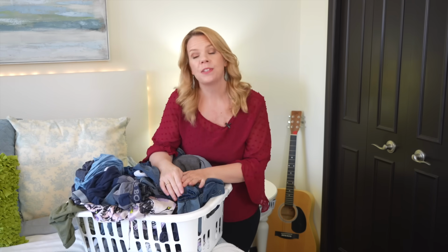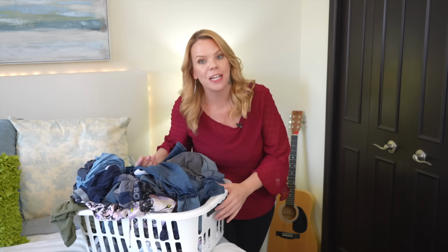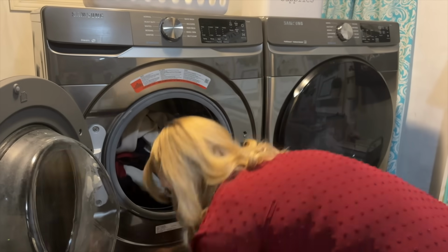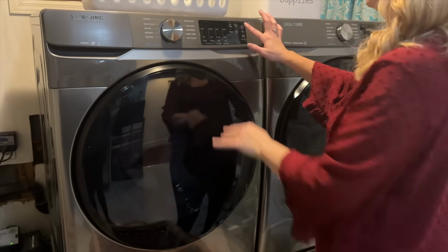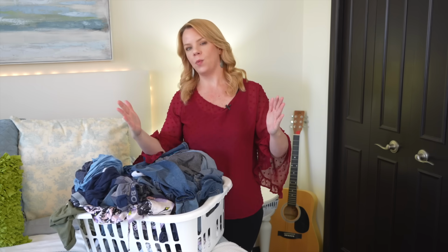My last laundry tip is to make sure that you're using the delay wash on your washing machine. If you're tired of skunky clothes that you've left in overnight and now you have to rewash over and over again, use the delay wash. So I start it either every night before bed to start the next morning, or in the morning to be done when I'm done with work.